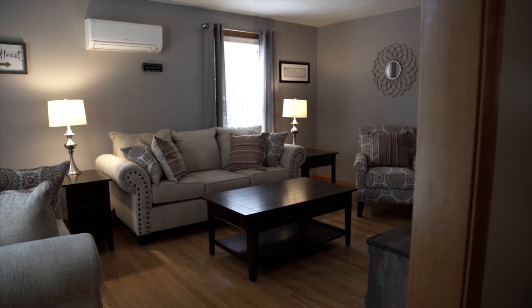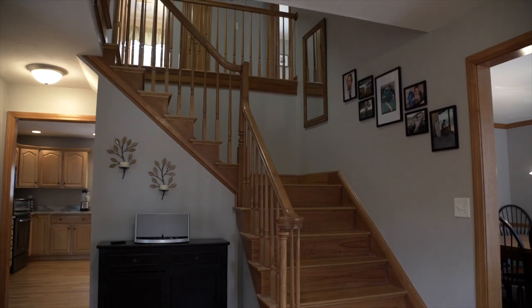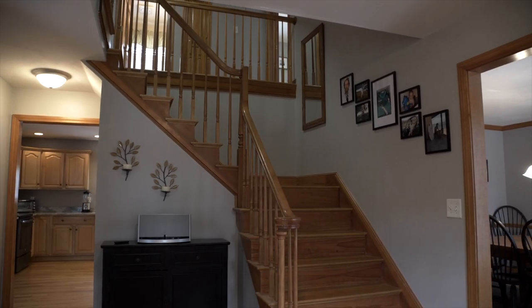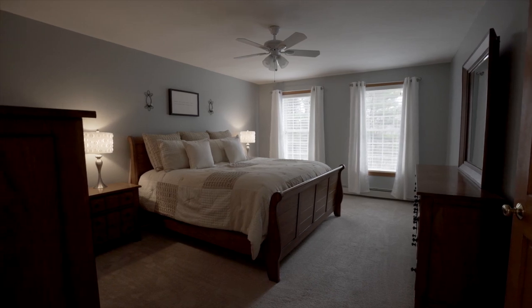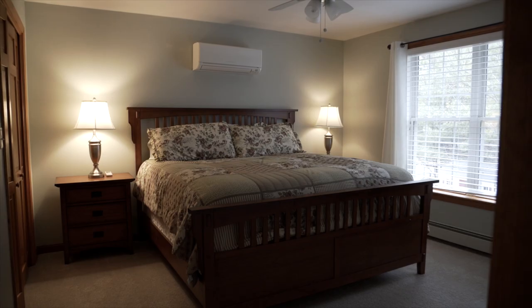In addition, there's a den, half bath, and laundry on the first floor, with a gracious hall and staircase leading to the second floor, where there's a spacious master bedroom suite, an additional 3 bedrooms, and another full bath.